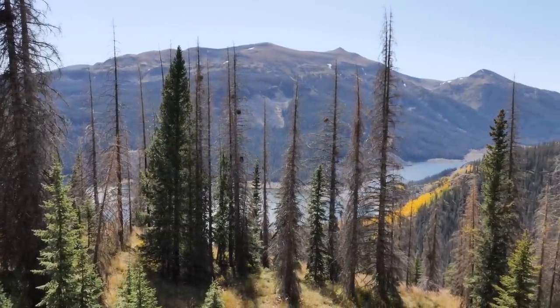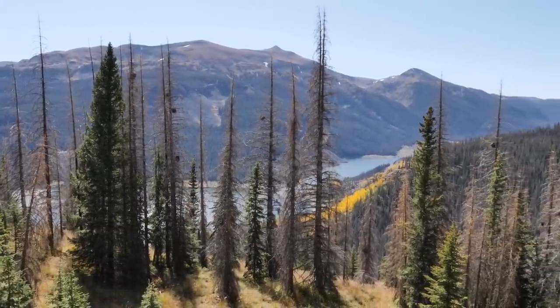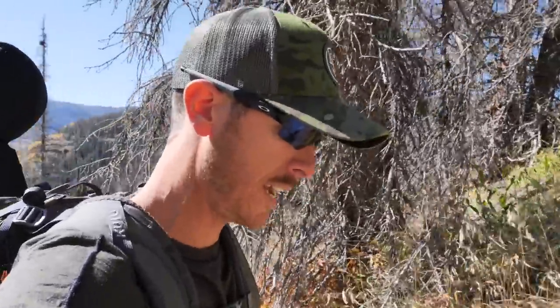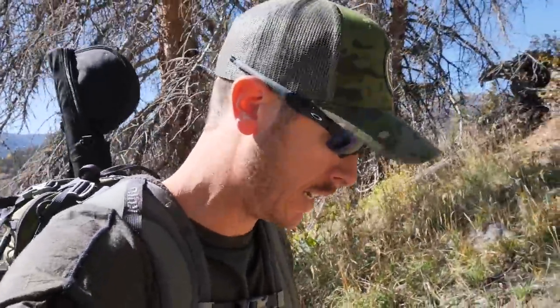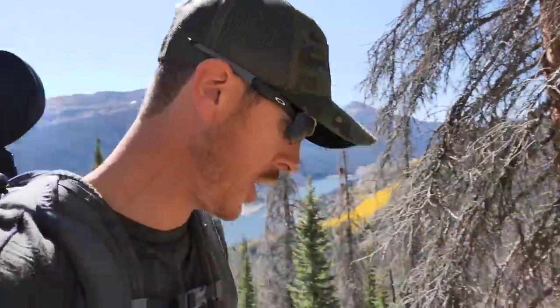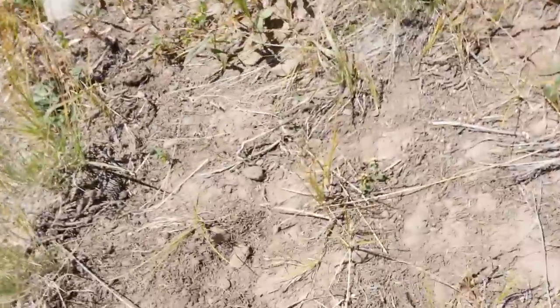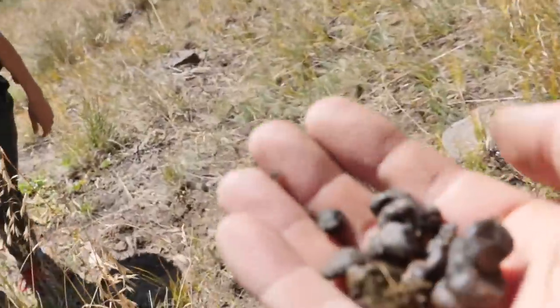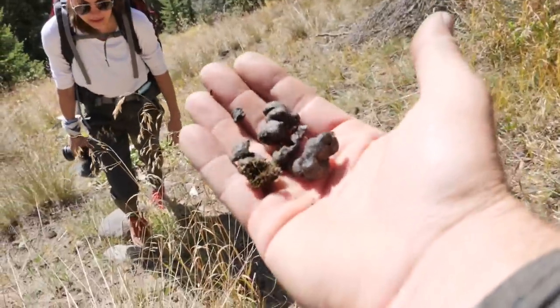Getting up here. We are about 30 minutes in to this hike, and we've gone up, I'd say a good 800 feet. So we've got another push. There's some mule deer poopies right there. Crusties, crumblies.